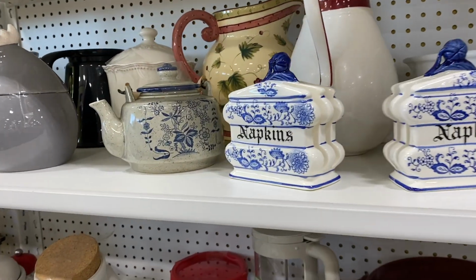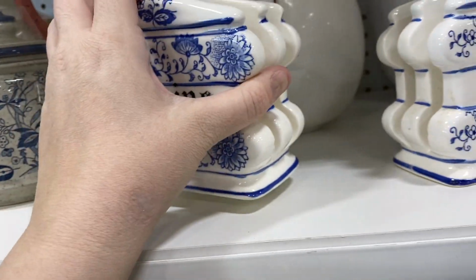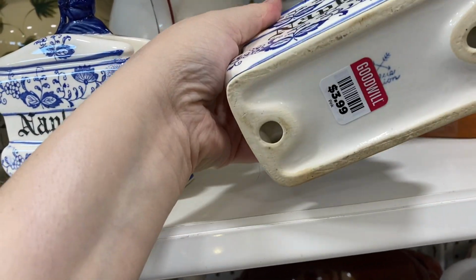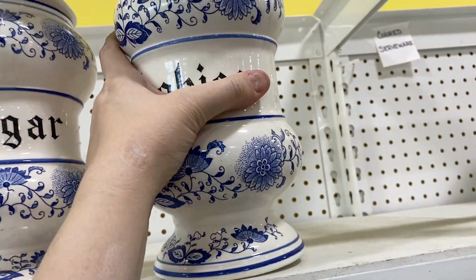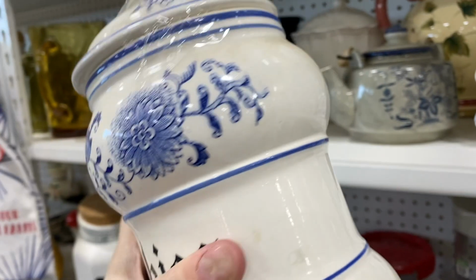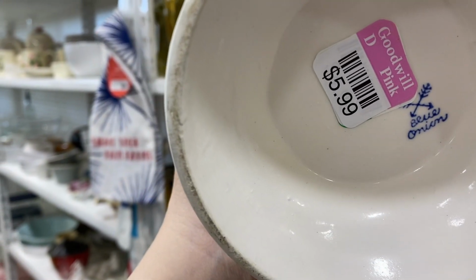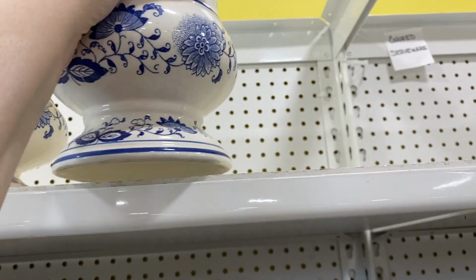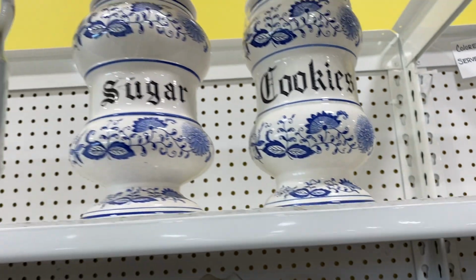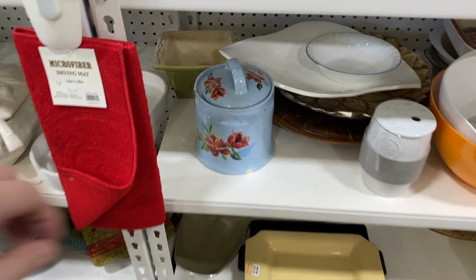I really liked these. I looked up the pattern and it's called Blue Onion. And it's pretty common, I found. And then there were canisters up here. Because the canisters were so large, I decided to pass on them. But I did think they were really beautiful, and I really contemplated getting the cookies.